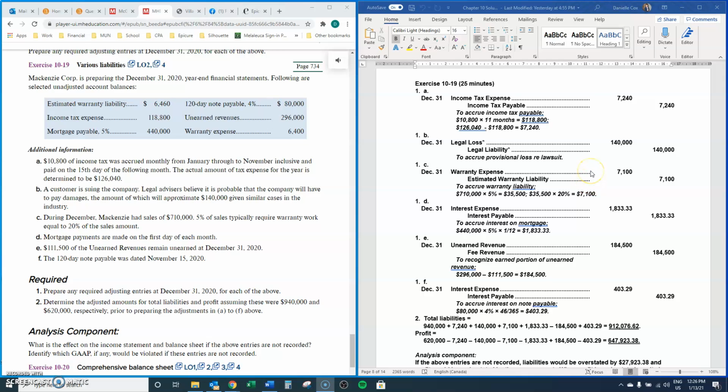So we debit our warranty expense, $7,100, and we credit estimated warranty liability. Again, we're recording our expense in the same period that the sales happened to comply with the matching principle. And we're recording an estimated liability for the future because we're anticipating having to complete this warranty work.